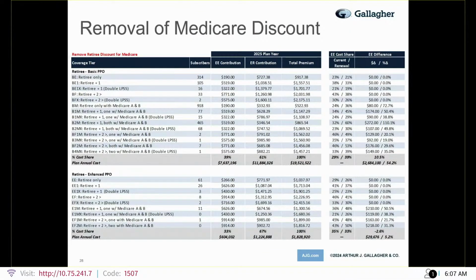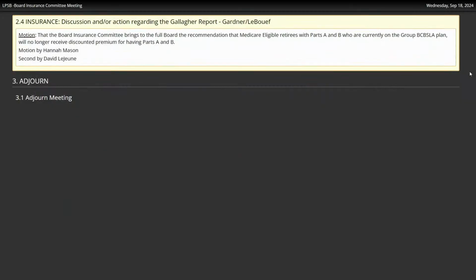Would y'all like for me to reread the motion? Yes. That the Board Insurance Committee bring to the full board the recommendation that Medicare-eligible retirees with Parts A and B who are currently on the Group BCBSLA plan will no longer receive discounted premiums for having Parts A and B effective January 1st, 2025. Call for the vote. Mr. Lejeune? Yes. Ms. Mason? Mr. Hidalgo? Yes. 3 for, none against, motion carries.